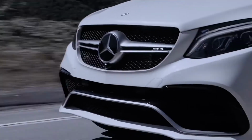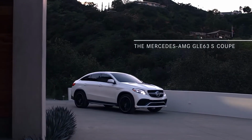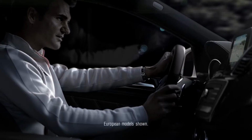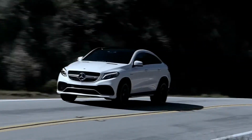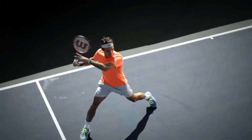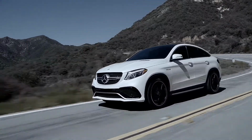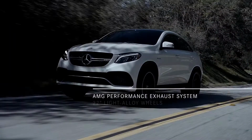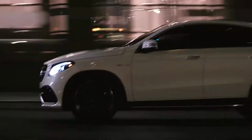When you've been at the top of your game for so long, how do you stay there? How do you keep setting a bar that you alone have raised? You do it by continuing what got you there in the first place. A commitment to being the very best. By pushing yourself further than others are willing to. Being the best means constantly reinventing yourself. Showing the world a new side at every opportunity.